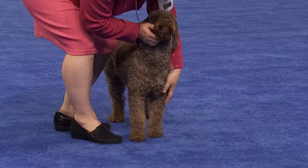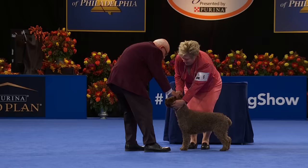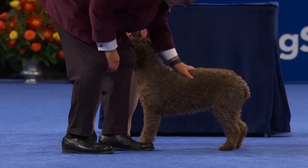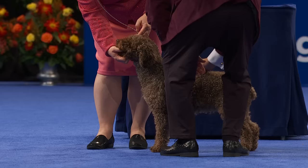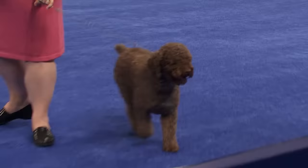Spanish Water Dog. The Spanish Water Dog originated in Spain many centuries ago. Congratulations, loyal, and happy Thanksgiving. He is naturally protective and should be well socialized. This is a breed that requires an owner to be at least as smart as he is. Nice. Let's see you go up and back and then right around. Spanish Water Dog.